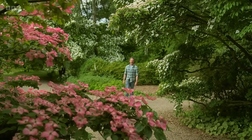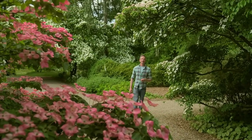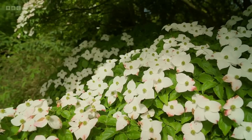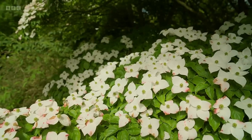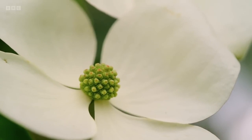Cornus kousa are hardy, slow-growing, either large shrubs or small trees. They tend to start out pretty columnar in their youth, and then as they mature, they thicken and branch out. This is the straight species, and like the rest of the group, they appear to have these huge white petals. In actual fact, these are a series of bracts or modified leaves. The flower itself is that tiny little thing in the centre. They're not particularly commonly grown in the UK, but actually they do really well here.